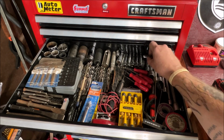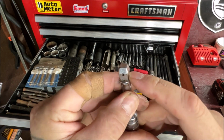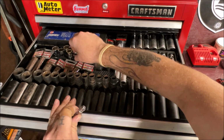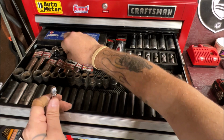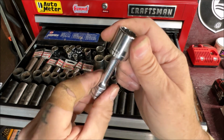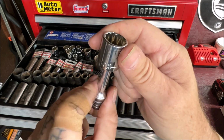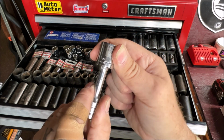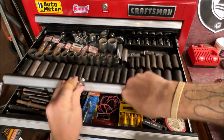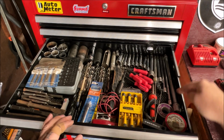And here's some interesting ones. This Snap-on one, see the end of it, how it's beveled? Here, I'll show you something. When you put a socket on the beveled one, it will give a little bit. So if you're getting into a tight area and you don't want to use a swivel, this will give a little bit. It doesn't look like it on film, I can tell, but it will give and bow a little bit. And I have a couple of those, actually. But it's nice to have an assortment of extensions on hand.